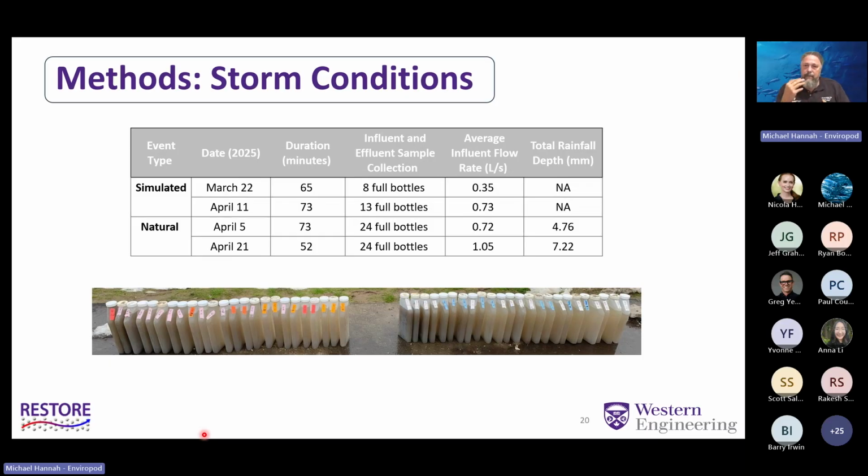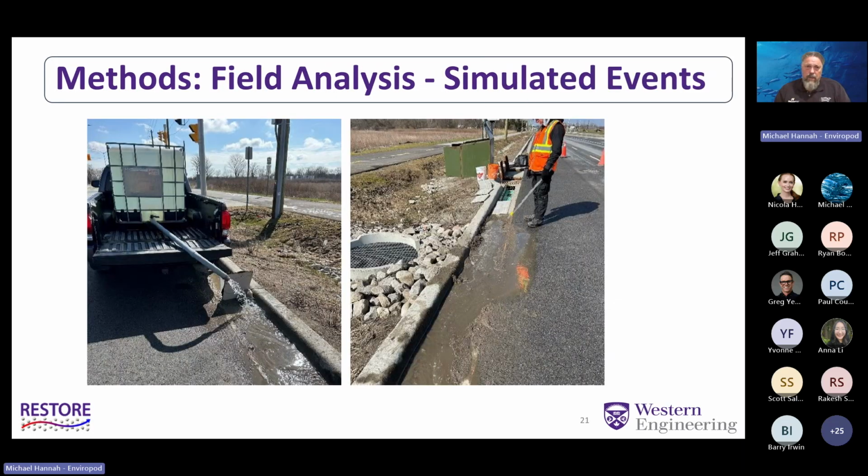And we really want to compare the efficiency and the particle size from these real-life field storms with what we're seeing in the lab. So this is how we did the simulated events. We got an ICB, and we ran water through the device down the road, down the curb. It was pretty dirty here with these simulated storms, but it gave us a good idea of what particles were being mobilized and what particles the EnviroBasin could capture.